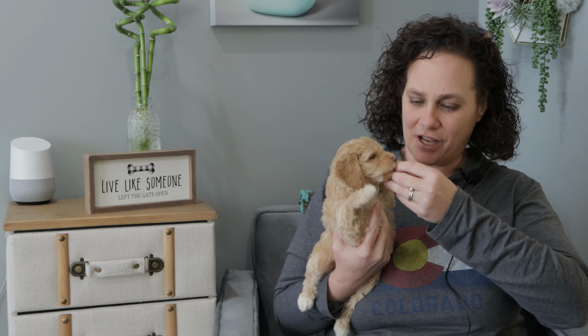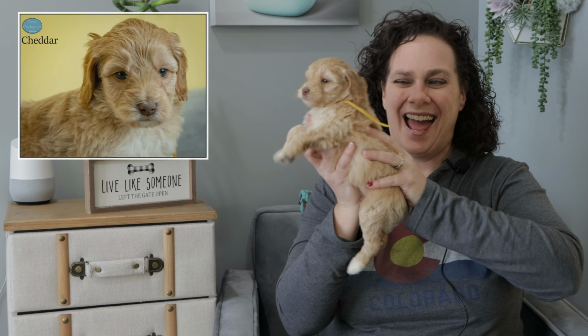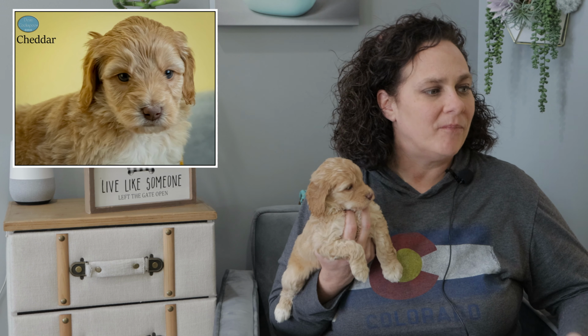So here I have Cheddar. Cheddar wants to chew on his string. Cheddar is the yellow string. And real quick, as far as this litter goes, they're all a little bit more active than the other. So if you're looking for an active dog or a balanced dog, this is a good litter to choose from.